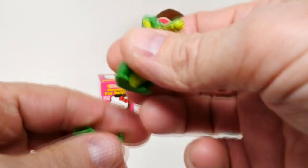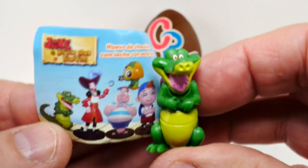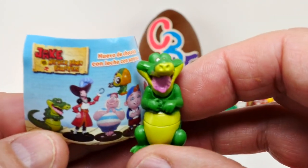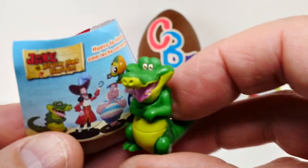Whoop, whoop, whoop. He must have just taken a big bite out of Captain Hook. He does look very happy. He looks like a puppy begging. He wants some chocolate.